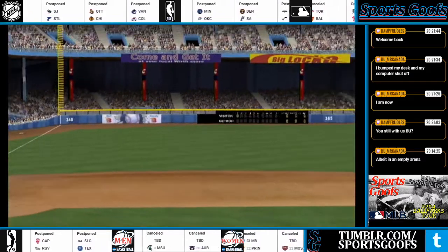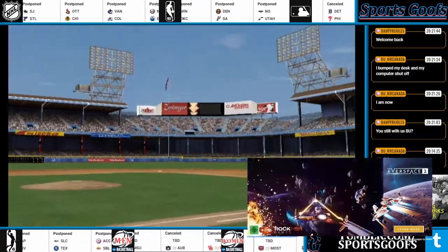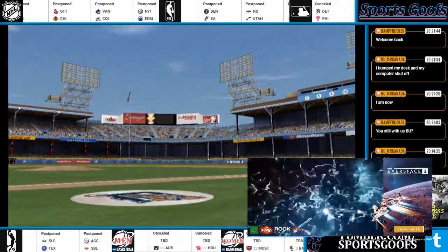Unfortunately for pitchers, this park is homer-friendly, and much of the scoring comes from the long ball. Tiger Stadium has hosted 6.